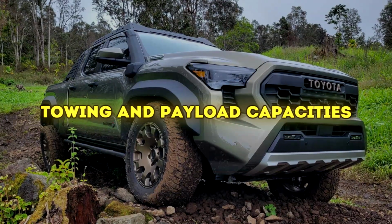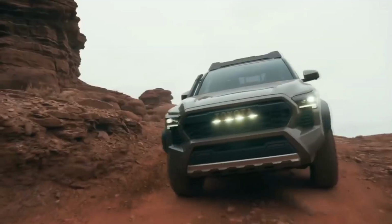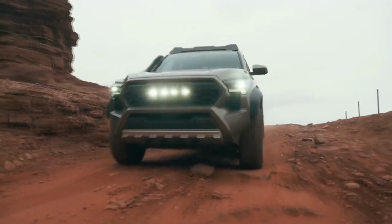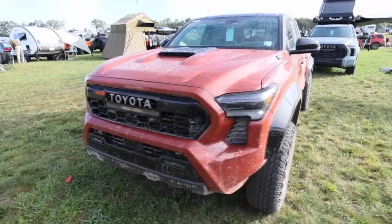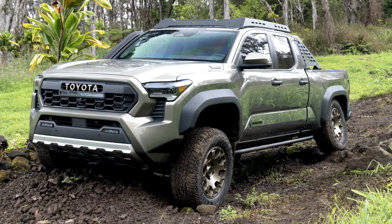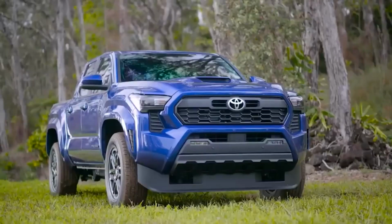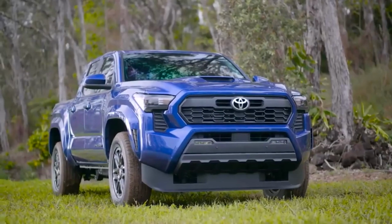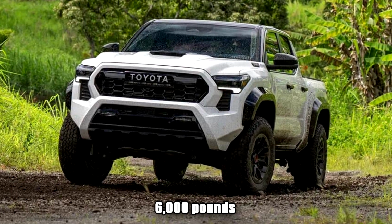Towing and payload capacities. Toyota hasn't spilled all the details on towing and payload for its Tacoma configurations yet, but we do know a few things already. So if you go for the Tacoma with the iForce powertrain and automatic transmission, you can tow up to 6,500 pounds, which is a bit lower than the previous model's 6,800 pounds. Opt for the hybrid iForce Max and the towing capacity should be a bit less at 6,000 pounds.